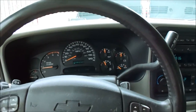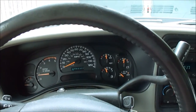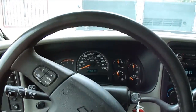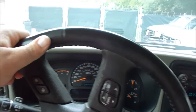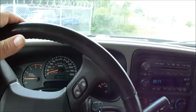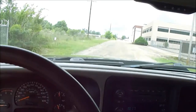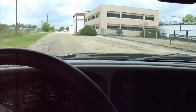We'll get in. Average economy 16, that ain't too bad. You can probably squeeze a little bit more out if you drive slower than I do, because I usually run about 80. But we'll take you down the road real quick. You'll have to excuse my shaky camera work. This truck rides and drives great, but I'm filming with one hand, driving with the other, and I'm driving down some of the worst roads in the city of Jackson, so you'll have to excuse that.